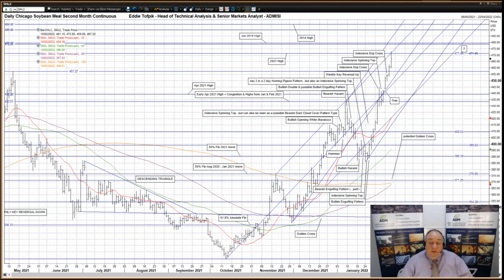Chicago soybean meal. The key feature here for many weeks, and one that has been in effect since late November 2021, is the October to November 2021 bullish Andrews pitchfork. The upper tine, currently at 471.60, had and has capped the market throughout, with the middle tine, currently 446.10, acting as both support and resistance, and the lower tine, currently 420.5, acting as support, but during late January getting pushed through. So why have I still kept this broken Andrews pitchfork on my daily chart after its evident breaking?